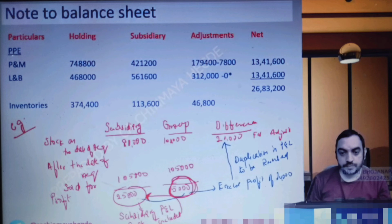So if you include 20,000 there as fair value adjustment and include 25,000, the total profit becomes 45,000, which needs to be eliminated. So this is again duplication, like dividend adjustment. This is also duplication in P&L, to be reversed. And how do we reverse? Holding company share we subtract in CONPL, outsider share we subtract in NCI.